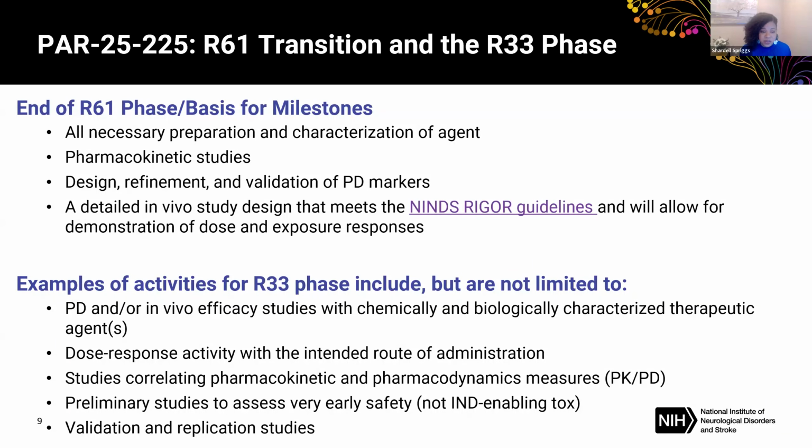So once you're in that R33 phase, some activities that are usually conducted include, but are not limited to, pharmacodynamic and/or in vivo efficacy studies with your chemically and biologically characterized therapeutic agent, dose response activity with the intended route of administration that will be relevant to your future clinical studies, studies correlating your PK and PD measures, preliminary studies to assess very early safety. This does not include IND-enabling tox studies, and validation and replication of studies to confirm your observed results.